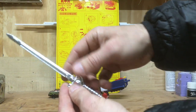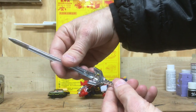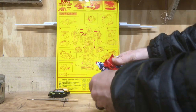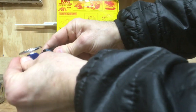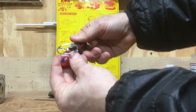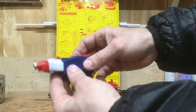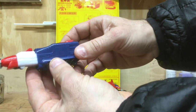It has a nice plastic chrome sword, pretty flexible, so there's some play in it, so you don't have to worry about maybe snapping it in half instantly. The arms pop off to reveal these little helicopter machines. The legs come apart, and they snap up here to form these little shuttle things.